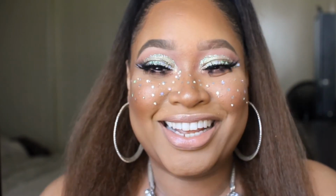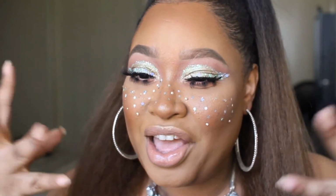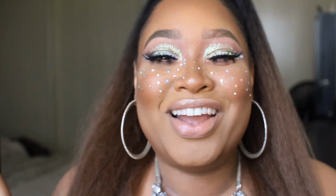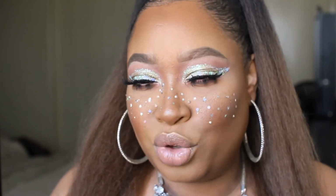Alright, beauty, so this is the final look. I hope you guys enjoyed this tutorial on my confetti look. I made confetti freckles with glitter and rhinestones, and I think it is so beautiful and ethereal, and I'm so here for it. Let me know if you guys are feeling this look, if you think it is beautiful and different and fun.